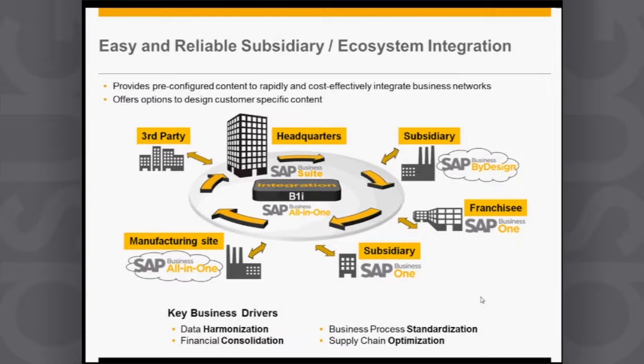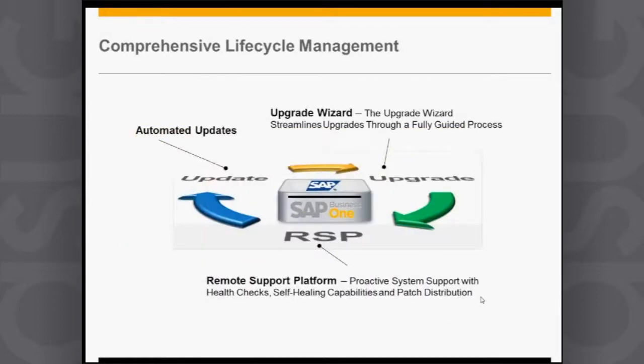We provide ecosystem integration with all of those different products. SAP Business One by far and away has the greatest number of those ecosystem integrations in productive usage today. Why? Because many of those subsidiaries are smaller subsidiaries where the functional fit of the SAP Business One solution is exactly right for them. But we do have those pre-built integration scenarios available for both Business ByDesign and Business All-in-One. And we've touched on this idea of our lifecycle management, what we have with our remote support platform.